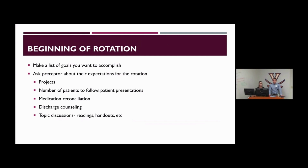I would just like to add that if you have scheduled topic discussions, definitely days in advance of those, you want to get the information about what you need to do to be prepared. Like an hour before, it's not cool. Right, yeah, because you're not going to be able to be prepared an hour before. So you want to get the expectations clarified at the beginning so that you know what you need to do to be prepared. Also, again, thinking about the beginning of rotation conversation.